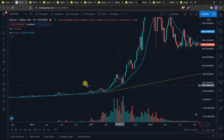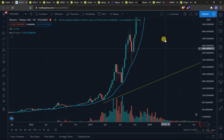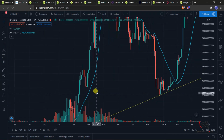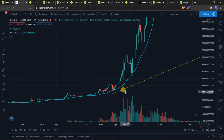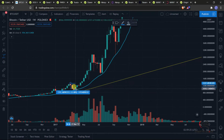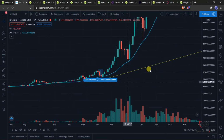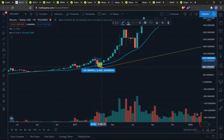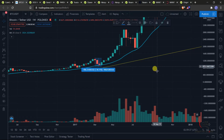But if you see the previous bull cycle, this is the bull cycle that started in the past, during 2017. This is the bull cycle of 2017, and you can see how the price is dropping. From here to here, one drop is there, that is minus 27%. I think it's a little bit more, so it's around a minus 30% price drop.